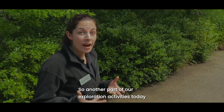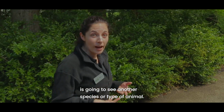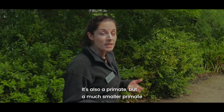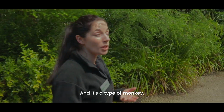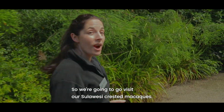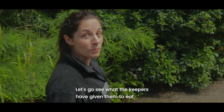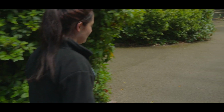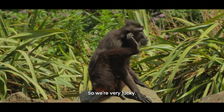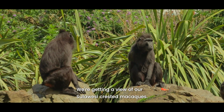So another part of our exploration activities today is going to see another species or type of animal. It's also a primate, but a much smaller primate than the ones we've seen already, and it's a type of monkey. So we're going to go visit our Sulawesi crested macaques. Let's go see what the keepers have given them to eat and how they get their food as well.